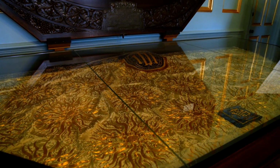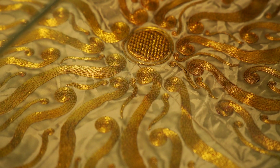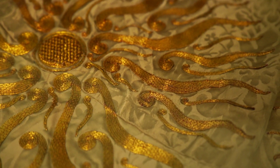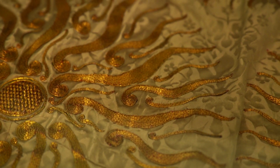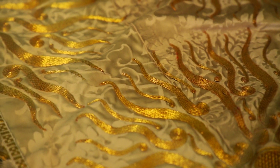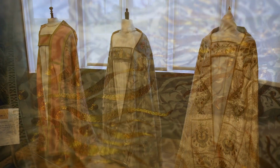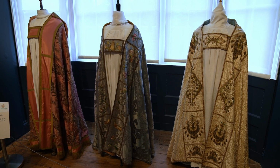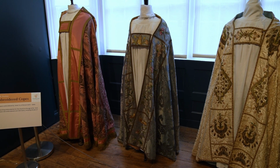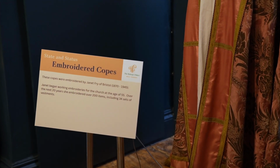So this wasn't one of the costumes. This was actually used in the coronation of King Charles, and I think it's been used in other coronations as well. And all that beading must be real gold. It must weigh an absolute ton. It has a specially built case for it. So that was incredible. And then there were obviously some of these bishops' copes, they were called, not capes. Embroidered copes.